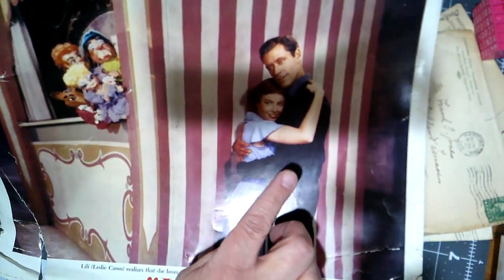Oh, and here we have a poster. Lily, I'm reading the caption down here. Leslie Caron realizes that she loves Paul Malfarer, and the cute puppets look on approvingly. MGM's Lily by Technicolor. So this is like a movie poster. Here are characters, and there's some puppets that are watching them.